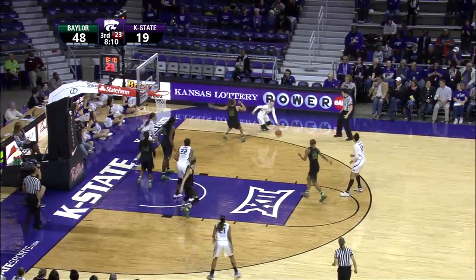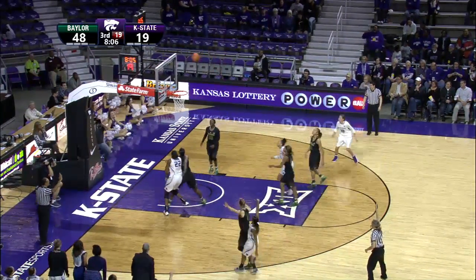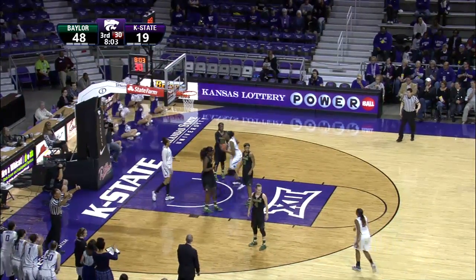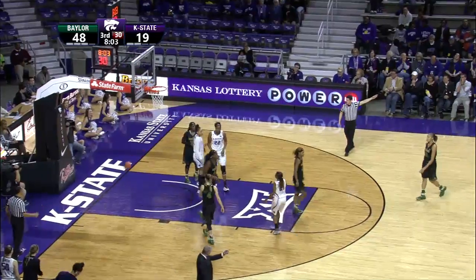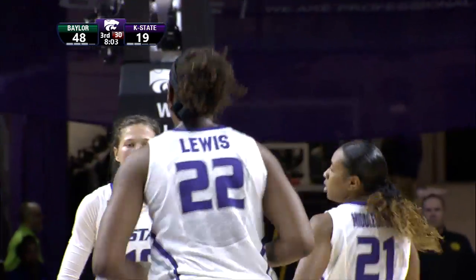Goff lost it going up on a reverse layup try. Middlebrook sensing another opportunity. In and out, no, just missed. Lewis got the rebound and got tied up. And the arrow goes to Baylor. Yeah, battle there with Lewis down low, and I think we see a little bit more energy out of this K-State team coming out of halftime.